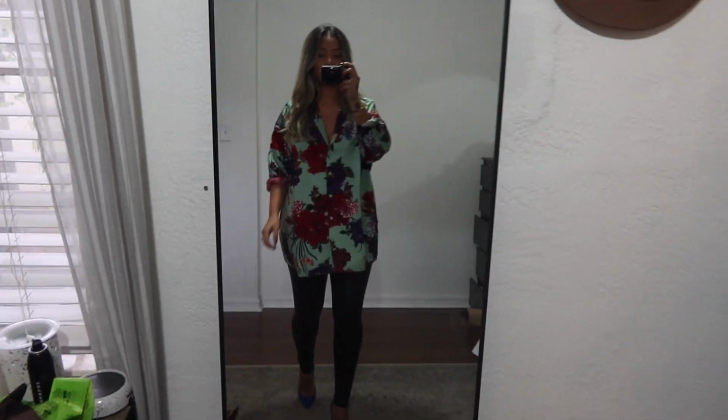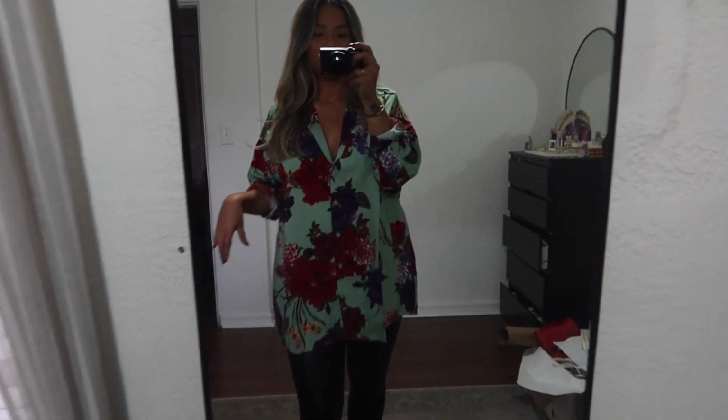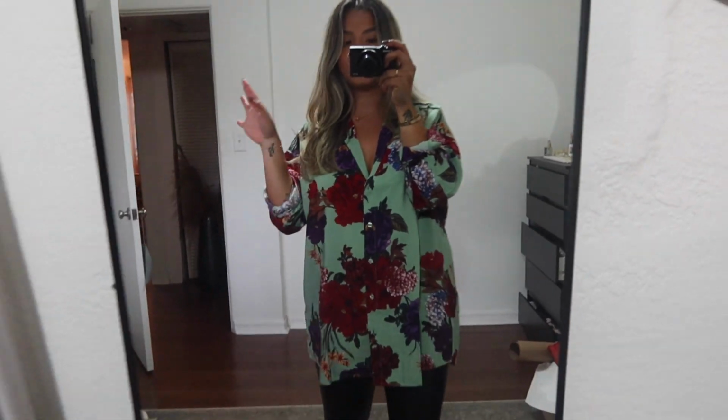So I guess we're gonna figure out what I'm gonna end up wearing. I will of course show you guys once I figure it out. All right, so I think this is what I'm going for. I want to be comfortable and cute, and I really like this shirt.